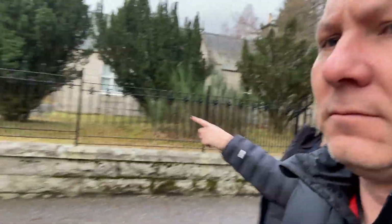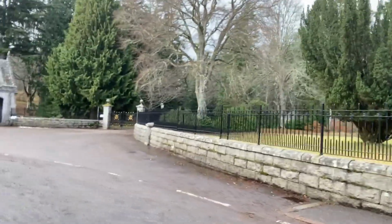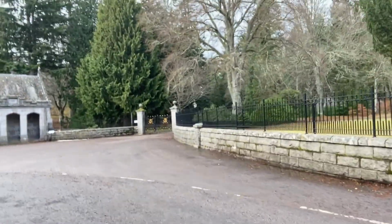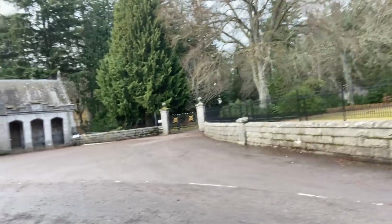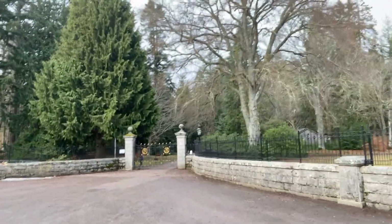So this is the entrance to Balmoral Castle, which is open to the public in the summer months, but this is February now, so it's not open today.